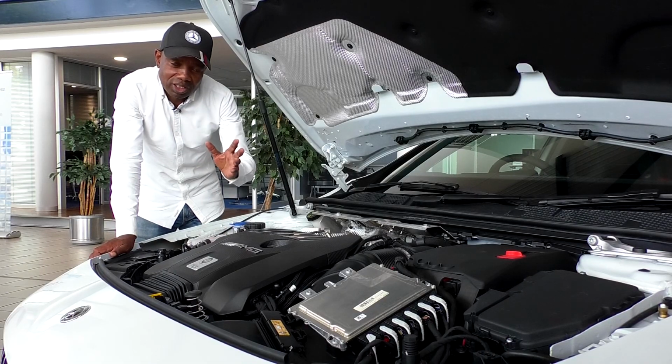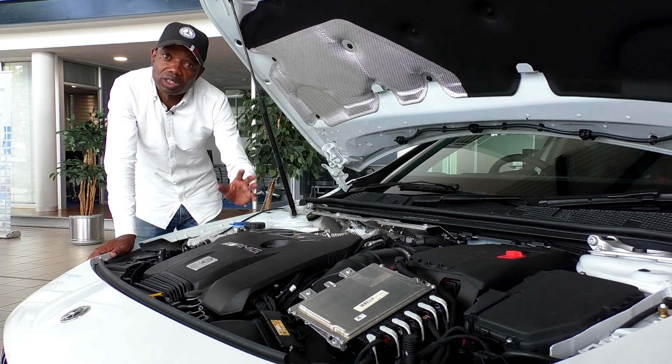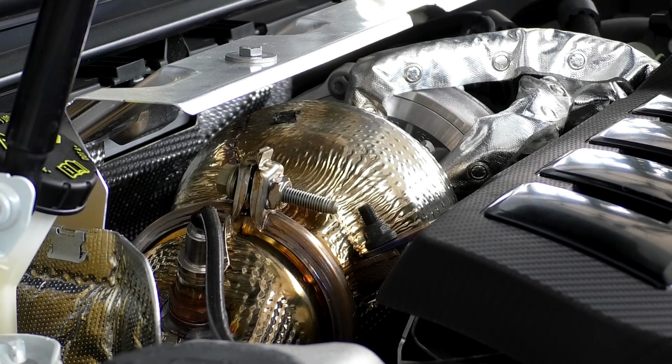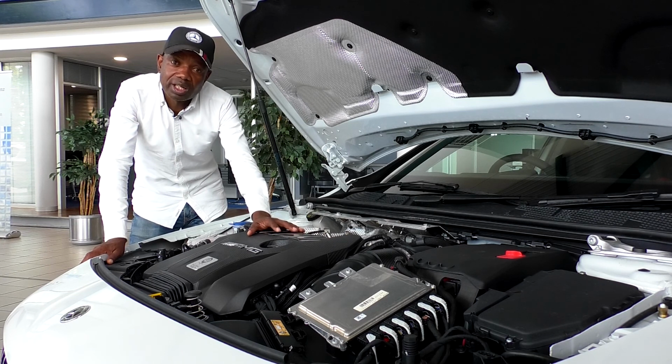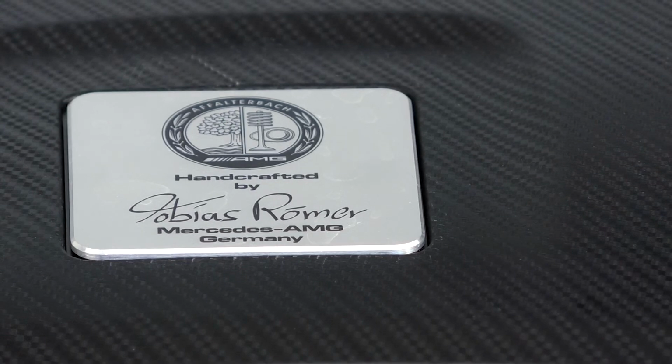Some of you might call this an engine, some might call it a motor, but this is what I call it: a power production plant. This is an AMG product. It's hand-built, obviously, and this particular one was handcrafted from the ground up by Tobias Roma.